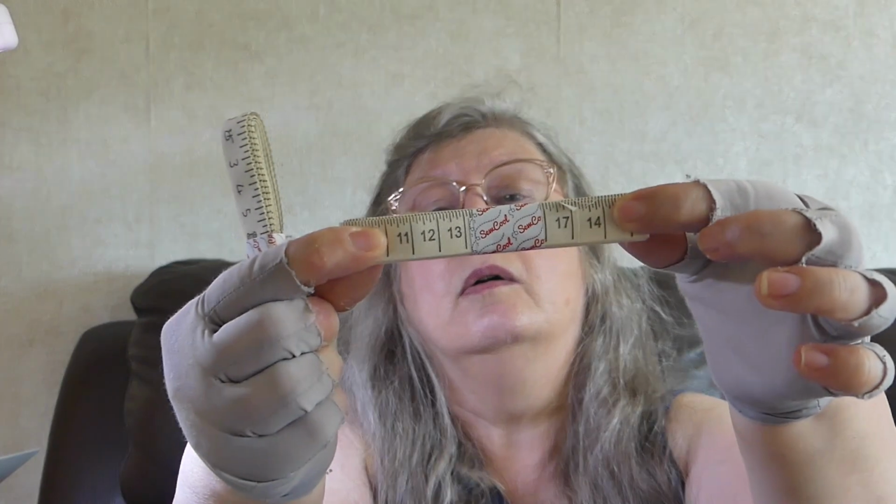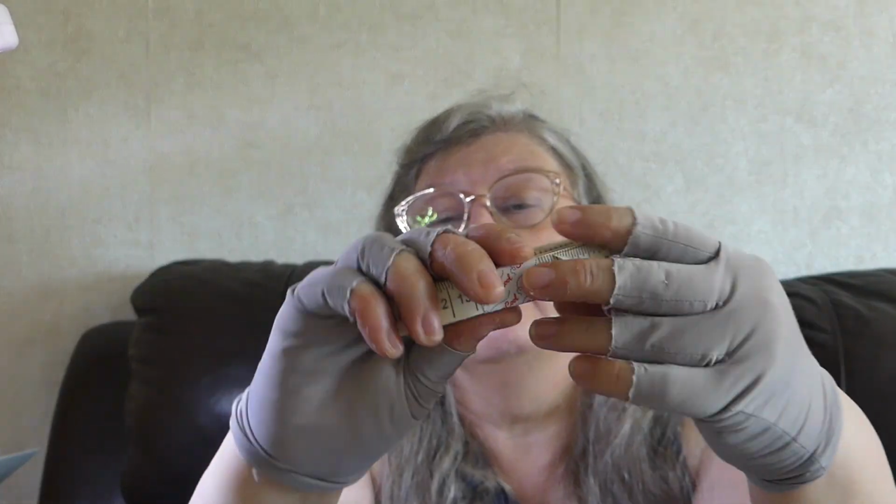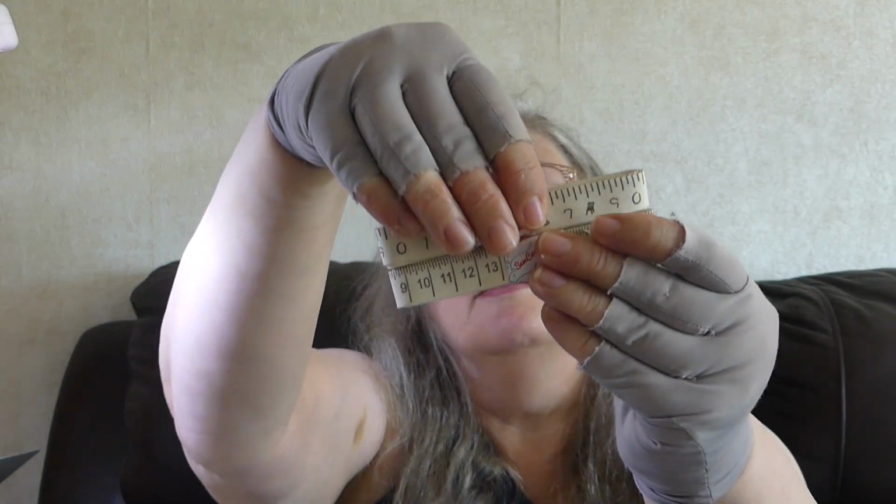And also I got some trimmings, some tape measure trimmings that I will use in my sewing when I do some of my bags, that I can make tags for or trims for when you're doing something. So I've got that one and that one.